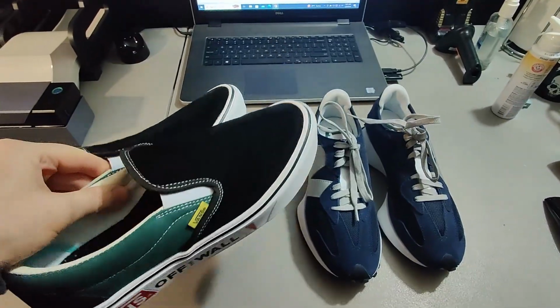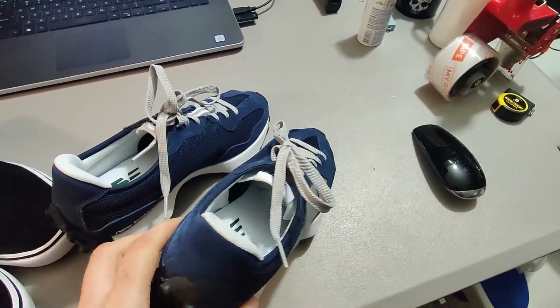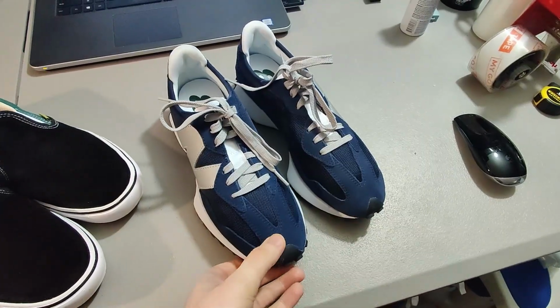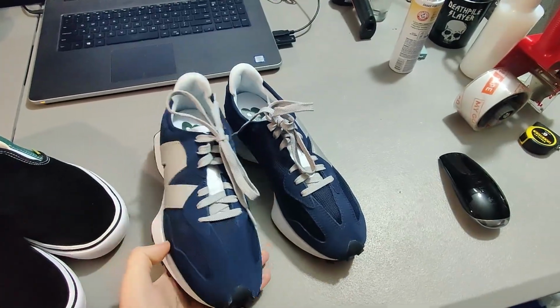Took about 2 weeks to sell. And I also got these at a Goodwill for $4.99, and these are New Balance shoes, and they're actually new without tags. I was able to sell these for $115 plus shipping. I think I sold this pair already and they were returned. That might have been another pair, but either way, I sold them for $115 plus shipping.